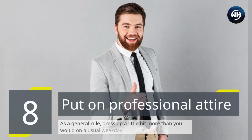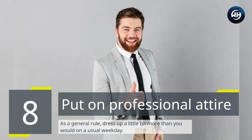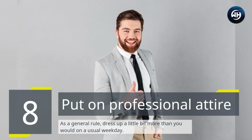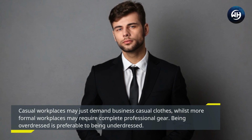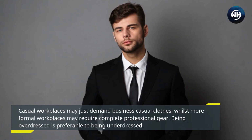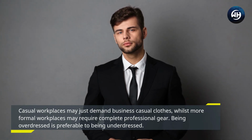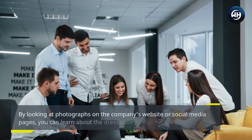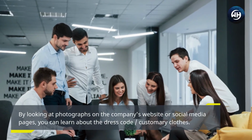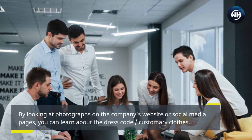Number 8. Put on professional attire. As a general rule, dress up a little bit more than you would on a usual weekday. Casual workplaces may just demand business casual clothes, whilst more formal workplaces may require complete professional gear. Being overdressed is preferable to being underdressed. By looking at photographs on the company's website or social media pages, you can learn about the dress code, customary clothes.